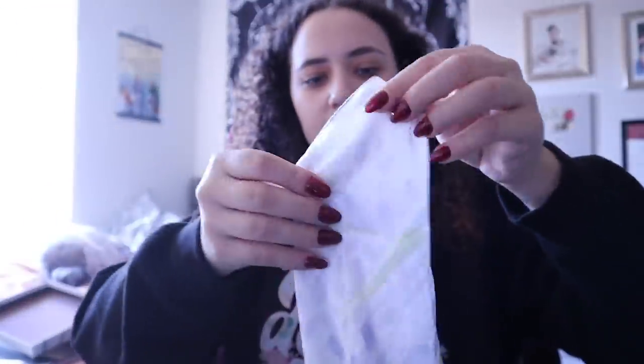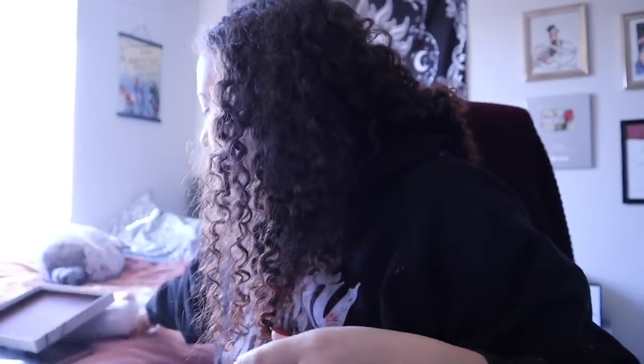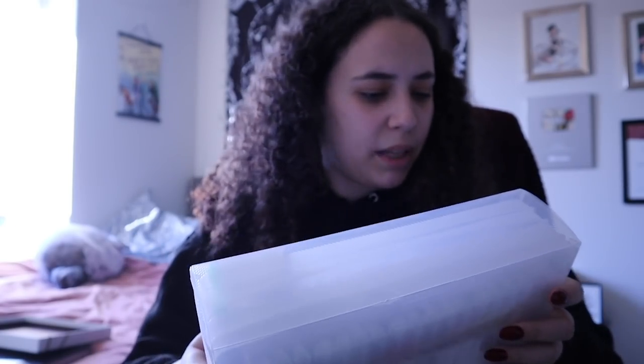Ooh, it's silk. Damn. They went off. Oh, it's so pretty. And then of course they sent me the markers that I'm very excited to try out. Ohuhu Aqua Natural Brush Set. So they're like watercolor pens, brush pens, I guess. Even the envelope's adorable. It's so cute. Thanks, Ohuhu.